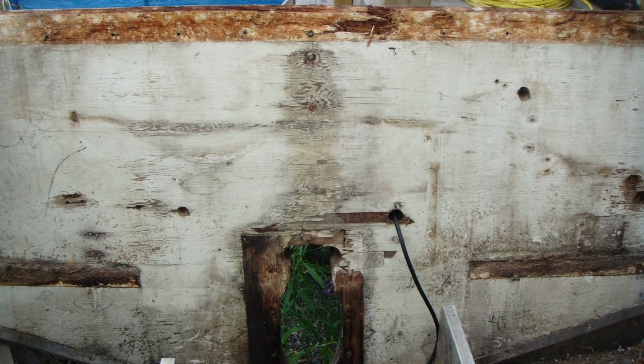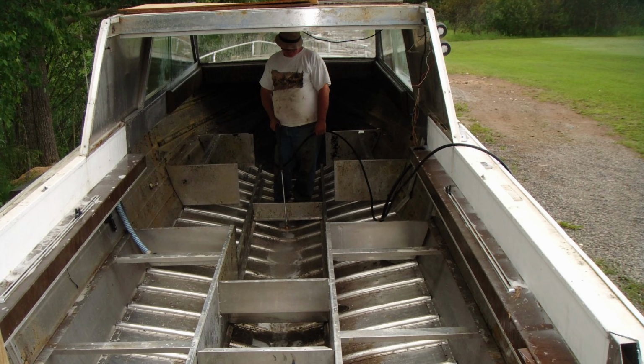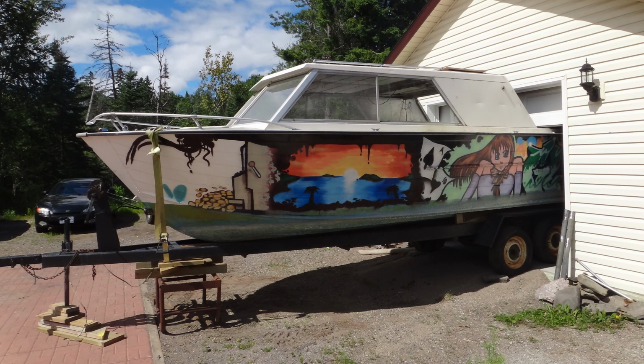After removing the final fasteners and much wiggling and prying, the rotten transom was on the ground. I will use the wood to help draw the shape of the new transom. The hull was power washed to get rid of most of the dirt. The roof and lifting structure was removed, and the boat was parked in my garage. At least part of it was.